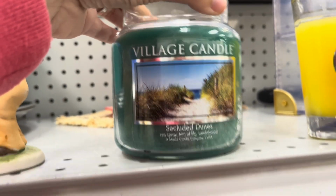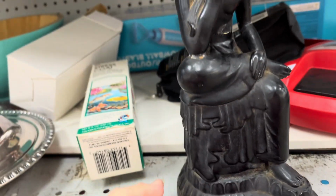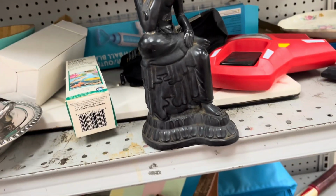Are you guys like this? I'm all over the place at the thrift store. I'm in the clothes, I'm in the shoes, I'm in the books, which I usually don't show because I know nothing about books, and I'm in the hard goods all the time.